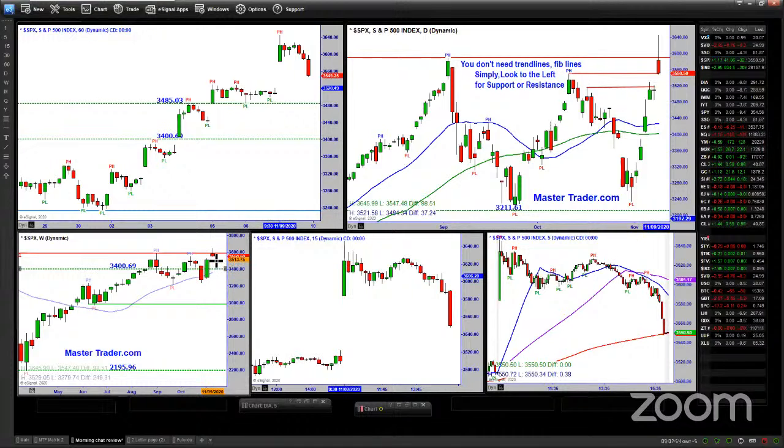But what we want to see, just looking at here, as it comes down, is buyers step up. When we look at a big wide range bar like that, on any retracement into it, the ideal would be for it to stay in the upper third on any type of pullback. So just call 3,400 on SPX a level that you want to see prices stay above to hold this picture intact. We'll see how that plays out.